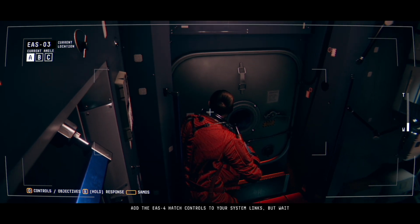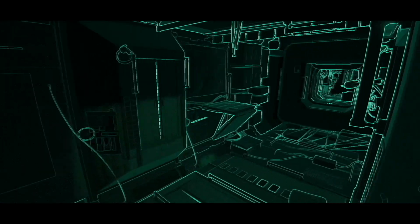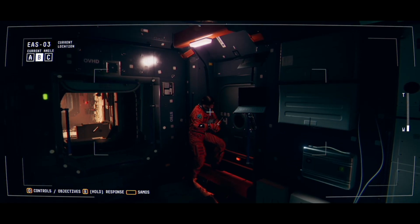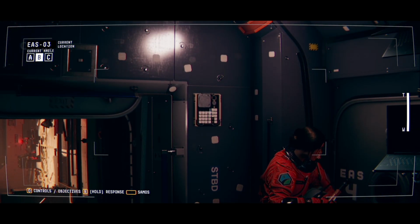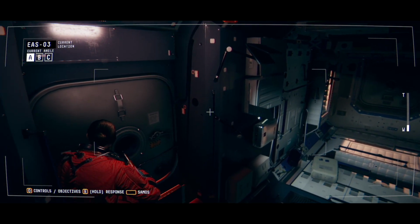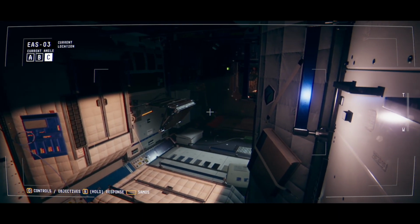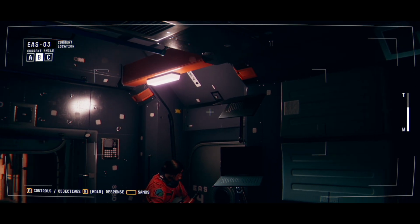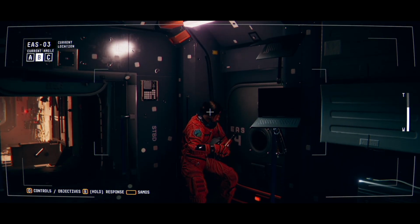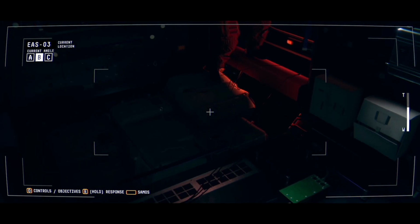The EAS hatch controls to your system links, but wait for my signal. Where are they? I can't get it from there. Let me switch cameras. Where's the hatch controls for this one? It's not this one, is it? No, it's not that one. Is it one of these laptops? Can't see the hatch controls. One of these laptops? No. Look, there should be a little control. I think she might be in the way. I'm being blind. There are wires coming along here though.